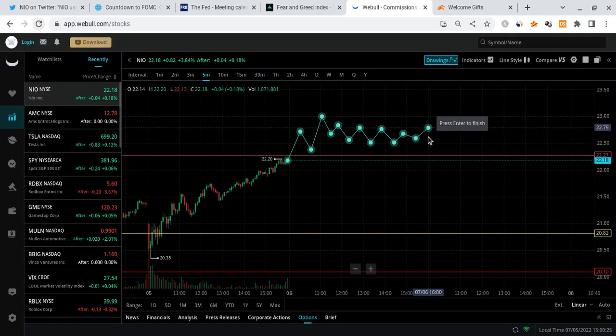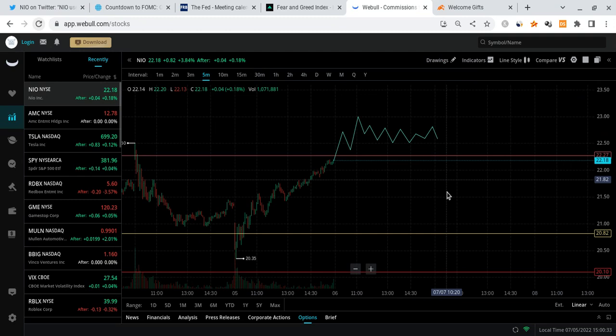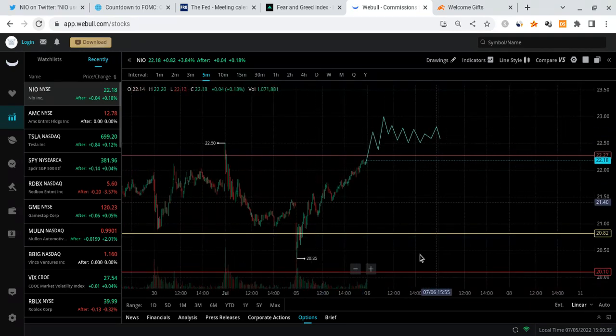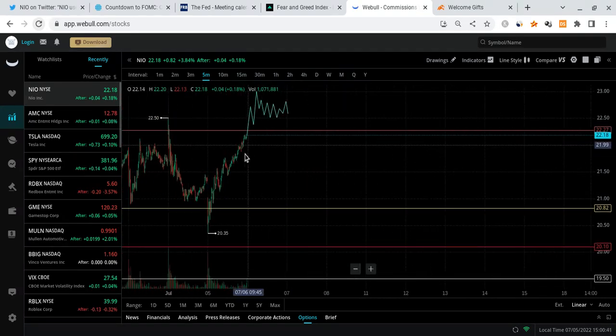I don't think NIO is just going to take off in one day, but I do think some upside is still very, very possible considering how the market's moving and other things like that. So with that said and done, that's essentially what I'm predicting. I want to go over it now, a more bearish possibility. What if NIO doesn't push up? What may end up happening?